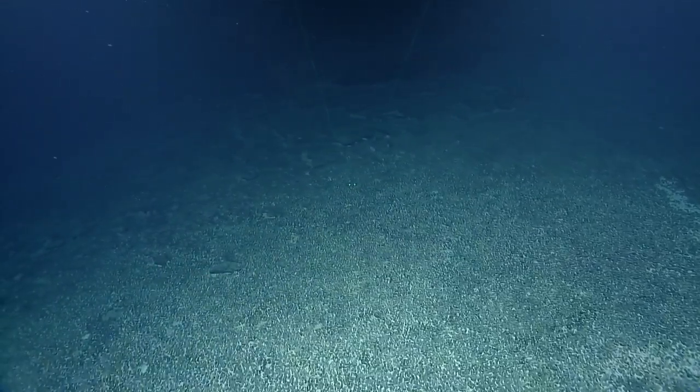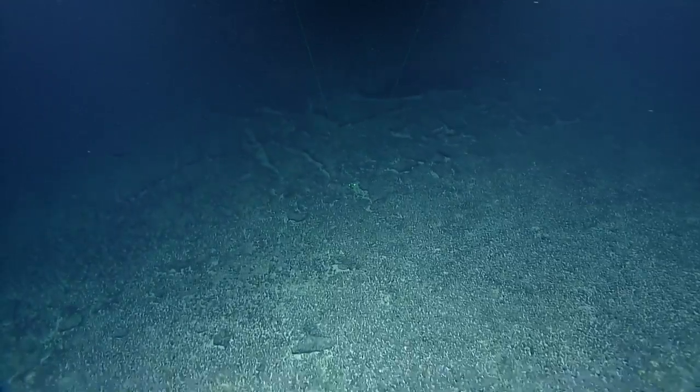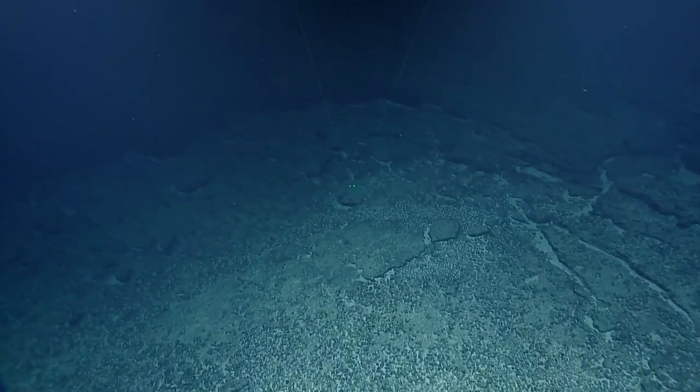Nodule city down here. Yeah, seriously. It looks cool, though. Some broken sheet flows. I like it. I like the terrain.